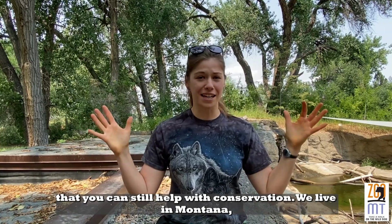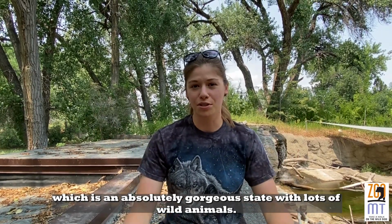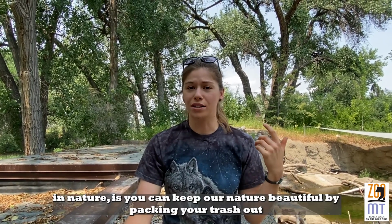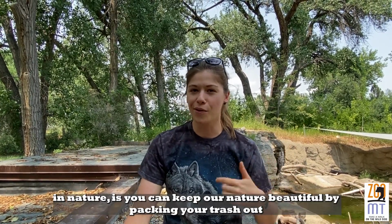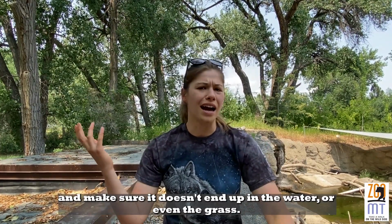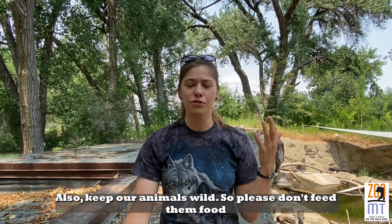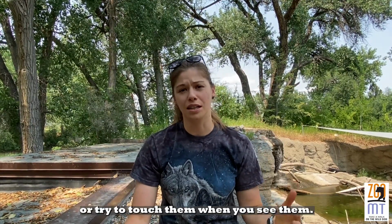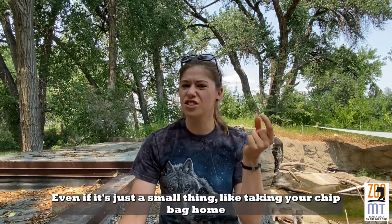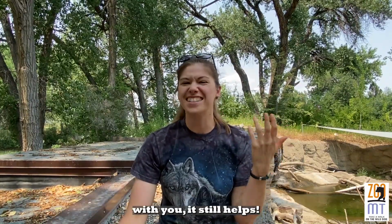We live in Montana, which is an absolutely gorgeous state with lots of wild animals. When you are out and about in nature, you can keep our nature beautiful by packing your trash out, making sure it doesn't end up in any of the water or even in the grass. And also keep our animals wild, so please don't feed them food or try to touch them when you see them. By doing those things, you are still helping with conservation. Even if it's just a small little thing like taking your chip bag home with you, it still helps.